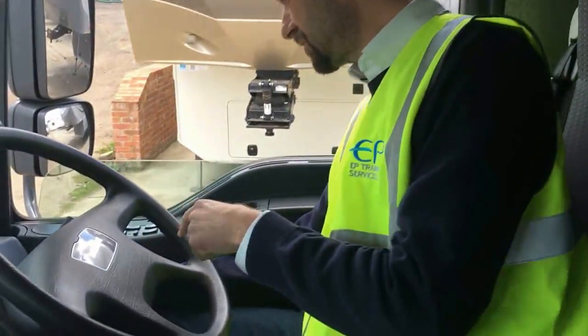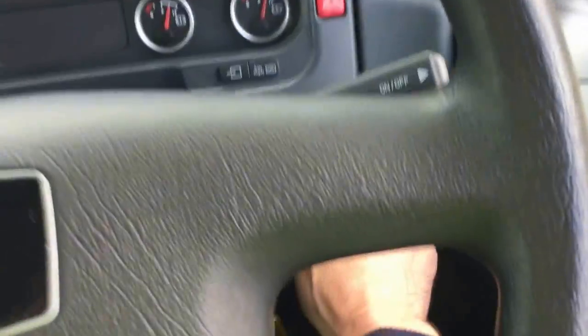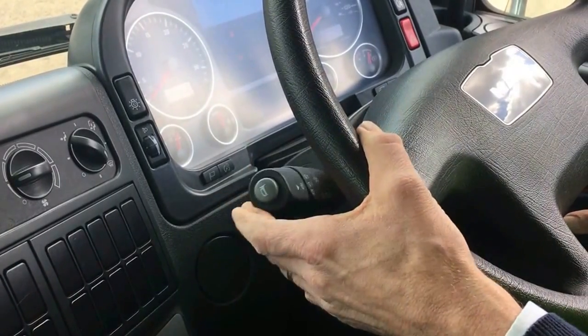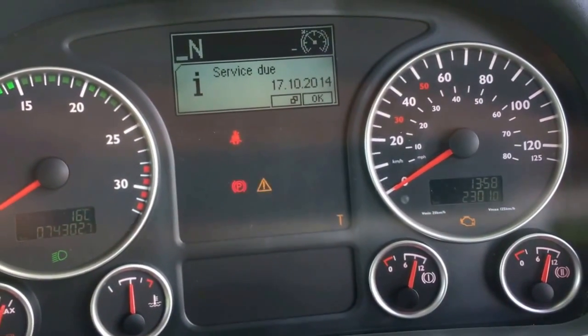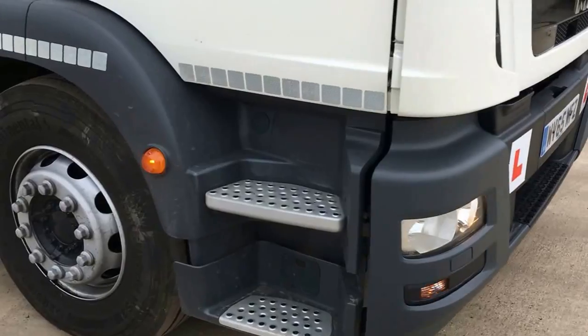Okay, show me how you switch your lights from dip beam to main beam. So we're going to turn the ignition on. Little light cluster down here, we'll put our dipped lights on here, and then for the purposes of the full beam, we're going to pull this in and it holds on there for you. So that's how we switch from dipped to full beam.